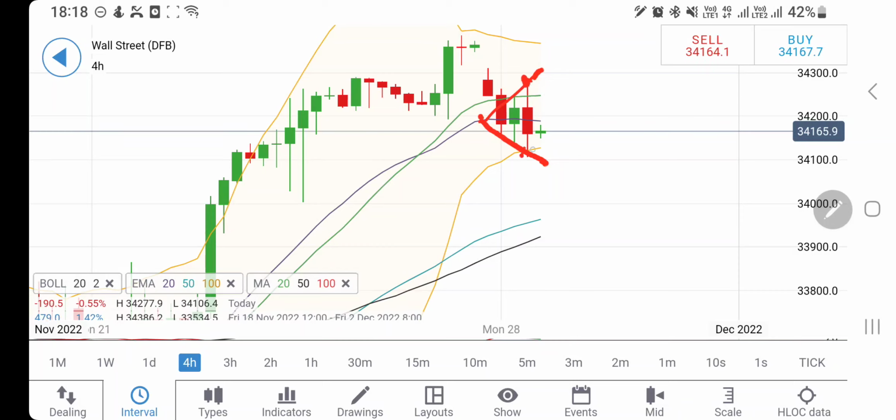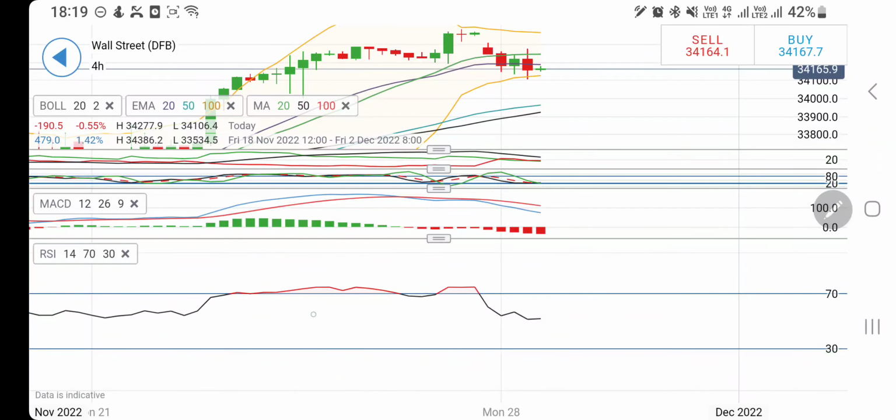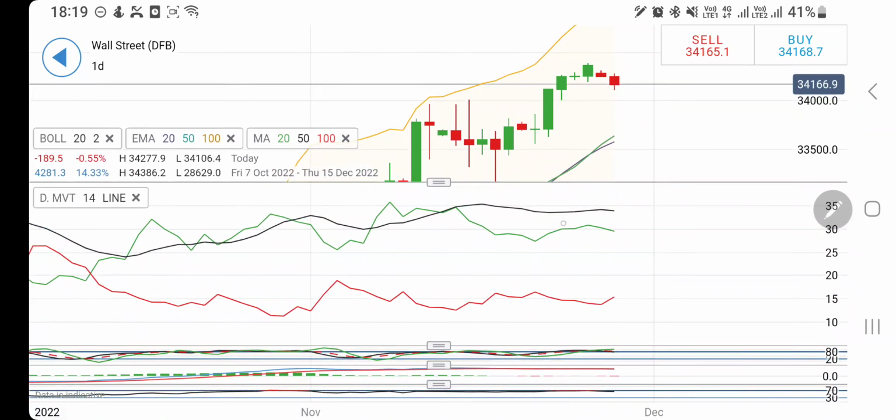The directional movement is trying to converge. The stochastic is trading at bottom. The MACD is divergent and bearish. It is looking downwards, hence a little rise is also a good indication to sell. RSI trading flat at comfortable levels. Now look at the daily charts. On the daily chart, certainly lower highs, but there is a gap to be filled till 34,400. Lower highs, lower lows. It is trying to trade within this range; 34,100, 34,050, 34,000 is a very good support. Below that, a good crash can be expected.